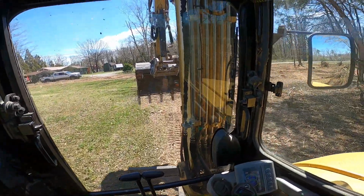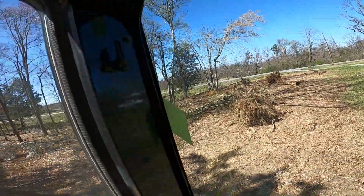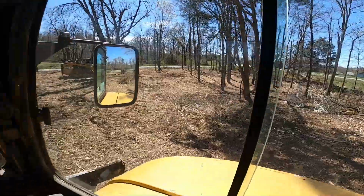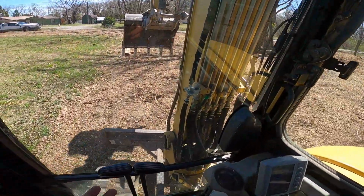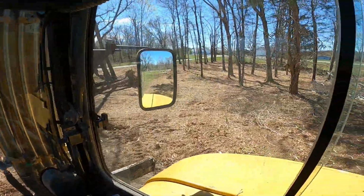Alright, so I'm gonna move this thing out of the way. I got that big tree over there. Man, it took me probably 30 minutes trying to get that thing to... I mean, this thing's 12,000 pounds. This thing's got some power, but man, that's rough.